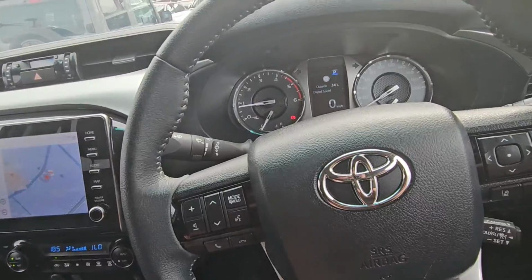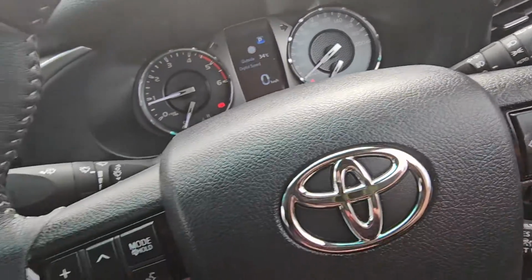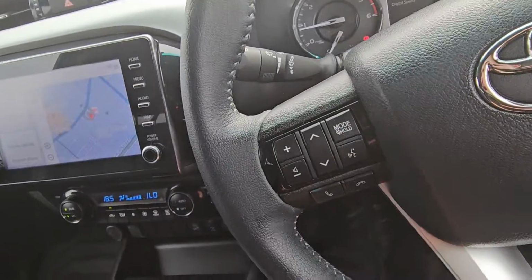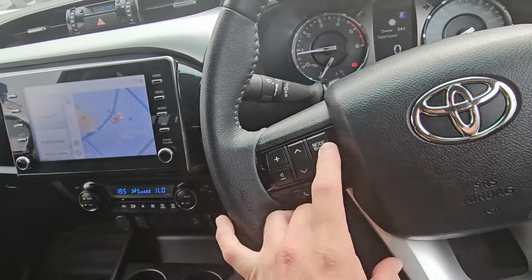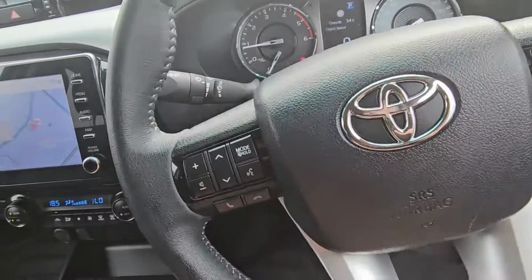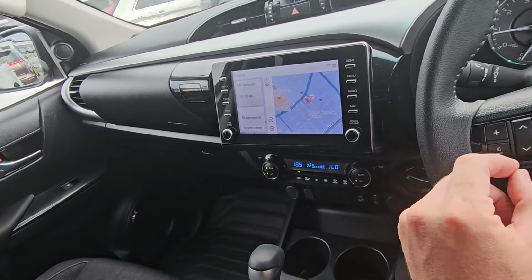We've got all the headlights on the side there, on the right hand side, so they've got automatic settings for them. All the wipers are all up on the left. Your radio options are here, so you can answer and hang up the phone calls, jump between AM, FM, Bluetooth, all that kind of stuff from up here. There you go. Dealer auto broadcast, AM, FM, the whole works.